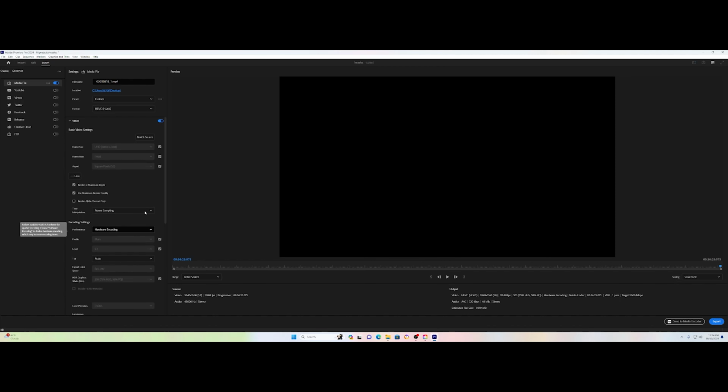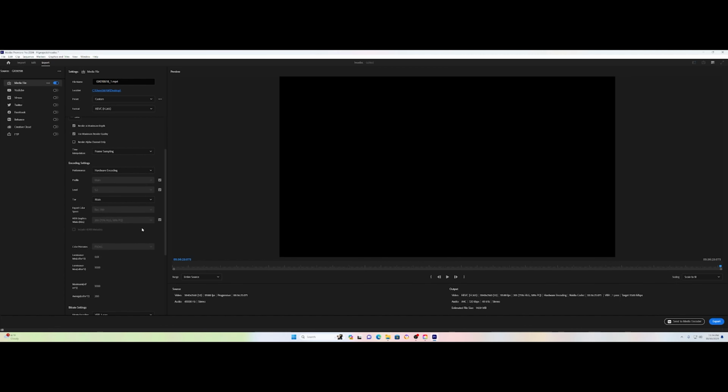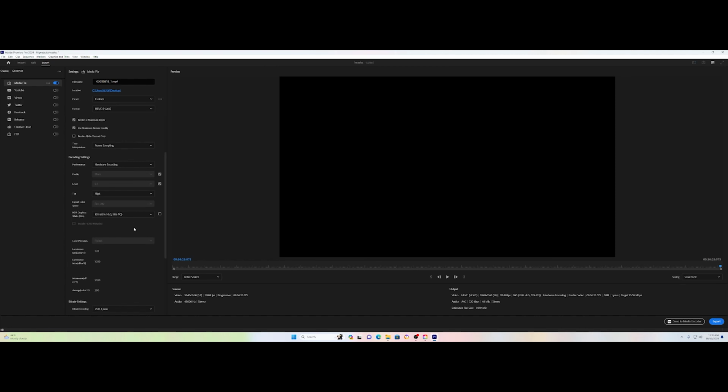You always want hardware encoding unless you have a really crappy graphics card and you want to use your software. If you use software encoding, it's going to take forever for your video to render. Trust me. Your tier, you want it on high. HDR graphics whites: I use 100. 100 is what I've always used from day one I created my YouTube, and I looked at stuff, and 203 and then 300. Trust me, 300 is bad. 203 is not bad, but I feel like 100 is right where you want to be.